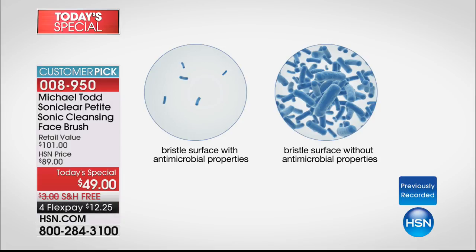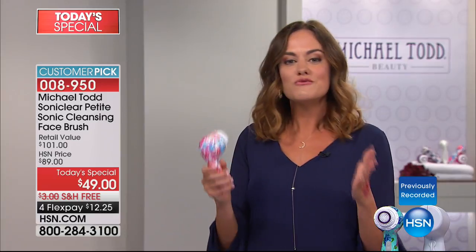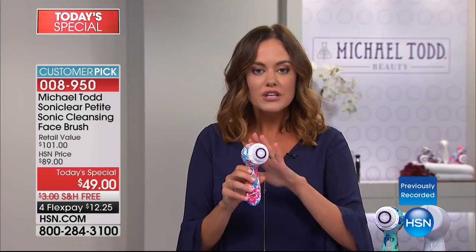This is so huge in the esthetician world. I just thank the gods at Michael Todd that they've actually come up with a technology that is giving us confidence of cleaning with a fresh brush every single time. Antimicrobial brush has shown to reduce the outgrowth of bacteria on bristles by 99%. Wow. On top of that, we're bringing you three speed settings so you can fully customize this.